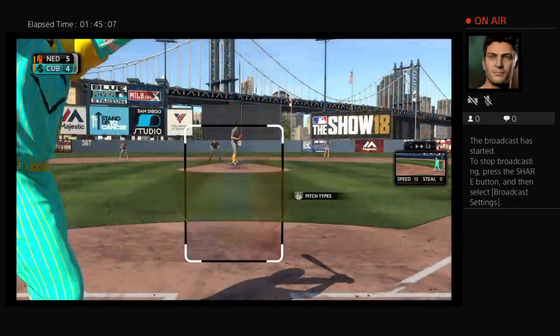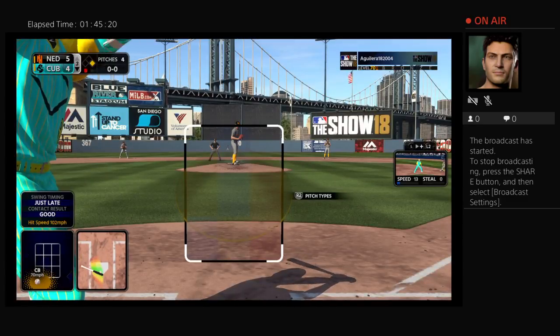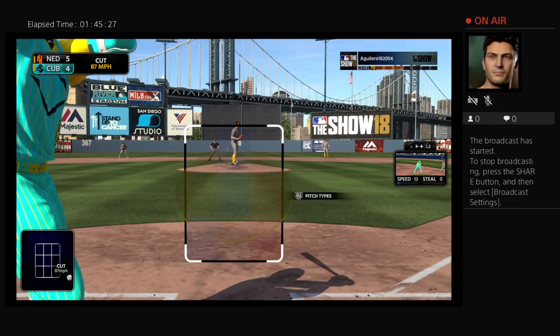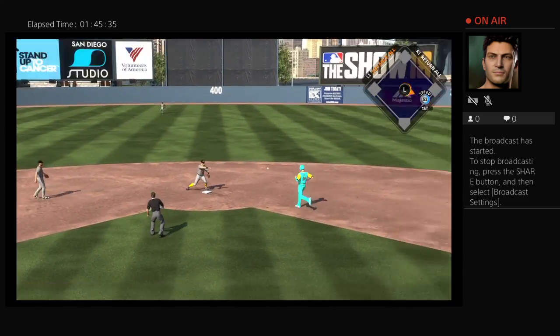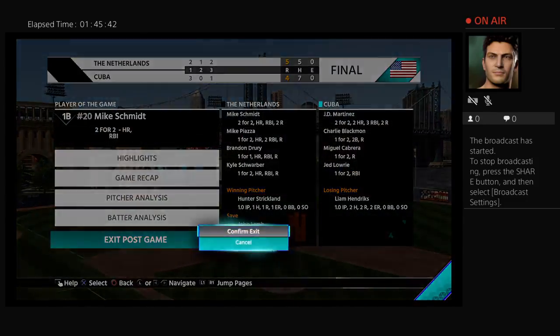Here's Jed Lowrie now. They'll be looking for something he could drive into the gap and drive home that tying run from first. First pitch of the at-bat on its way. Ball 1. A bouncer up the middle. DeYoung fields it cleanly. 1 there. Back to first. A double play. And with that, the ball game is over. And they did some damage offensively in this one.